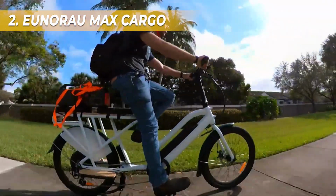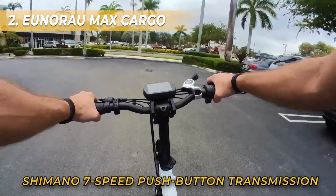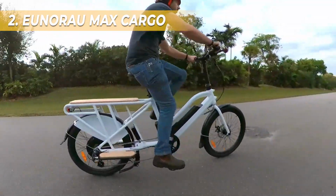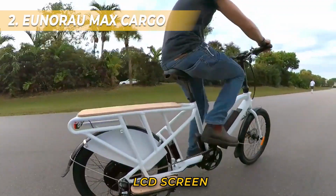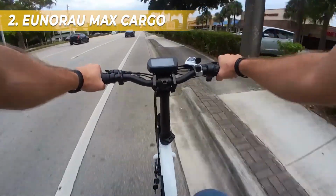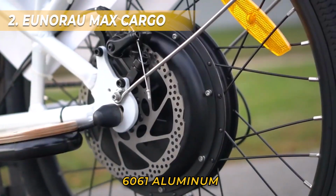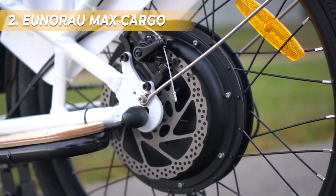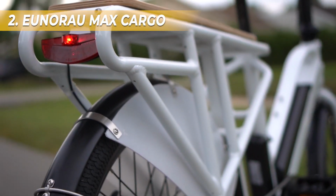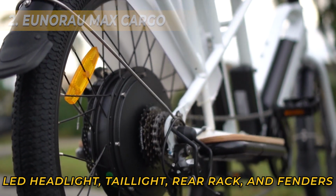Like any other electric bikes, it has thumb throttle and 5-level pedal assist. With Shimano 7-speed push-button transmission, you'll be able to enjoy and control your ride even more. It is equipped with an LCD screen that shows the important details. The Unramax Cargo bike definitely is a dependable one, since its frame is made of high-strength materials like 6061 aluminum that is not prone to rusting, so you'll be sure that this e-cargo bike will last for many years. Included in this e-bike are a bunch of accessories like LED headlight, taillight, rear rack, and fenders.